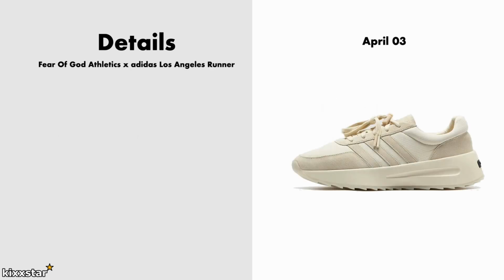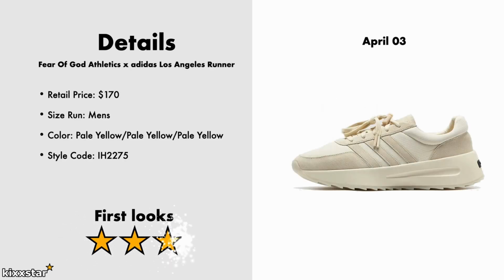And then we have the Fear of God's Athletics Los Angeles runner. These ones I'm not really a fan of, these types of trainers. I don't think they've done enough to elevate it, in my opinion, so I'm going to give it a 3 for now. So I kind of compare it to, say, the Bad Bunny collab.